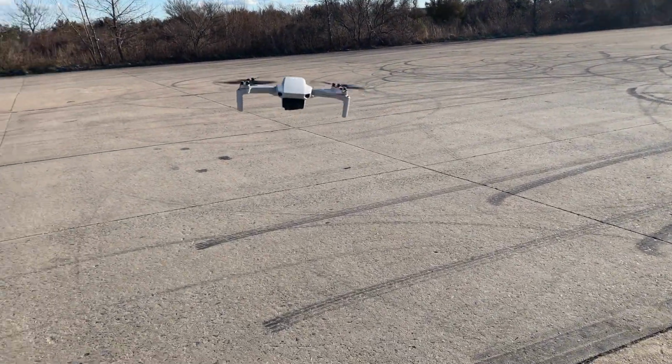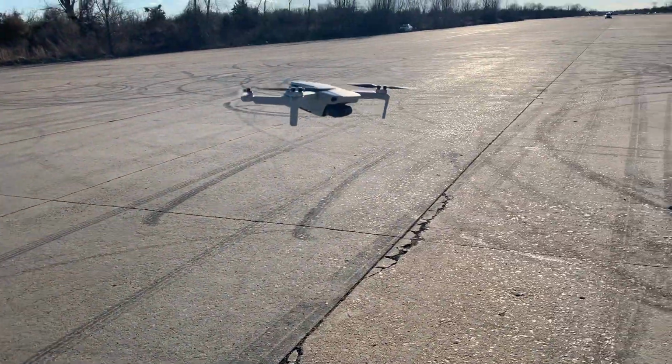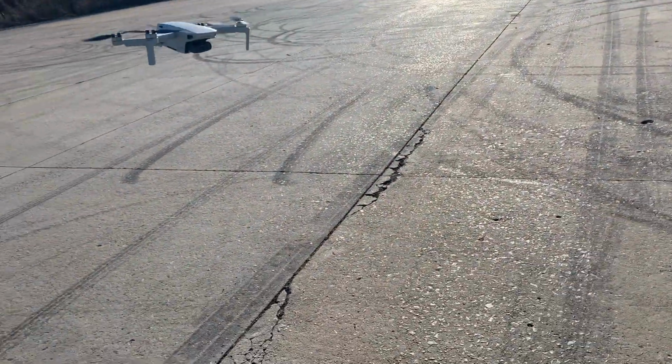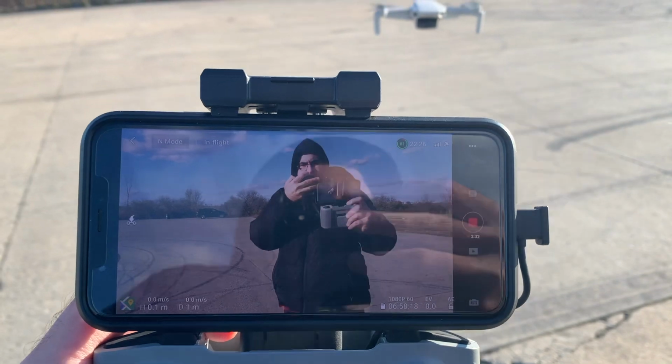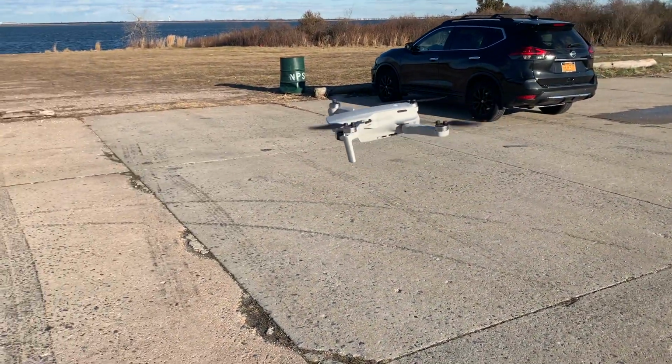All right, so it's really windy, and despite it being really windy, this thing's really holding up. Yup. Look at that thing.